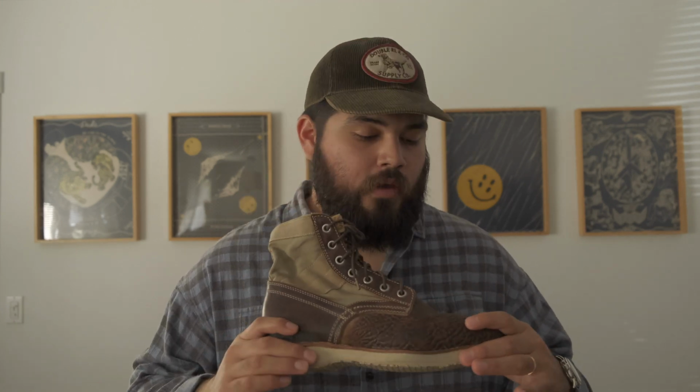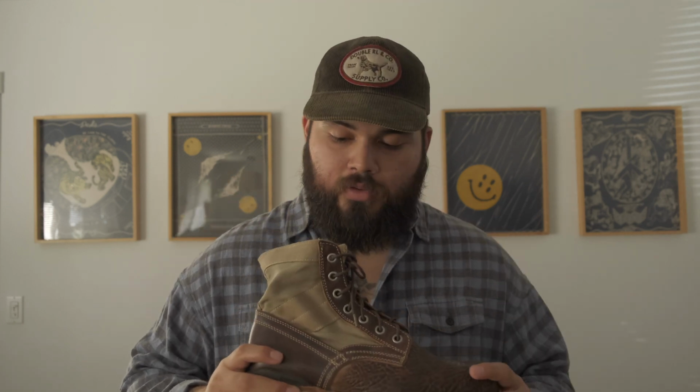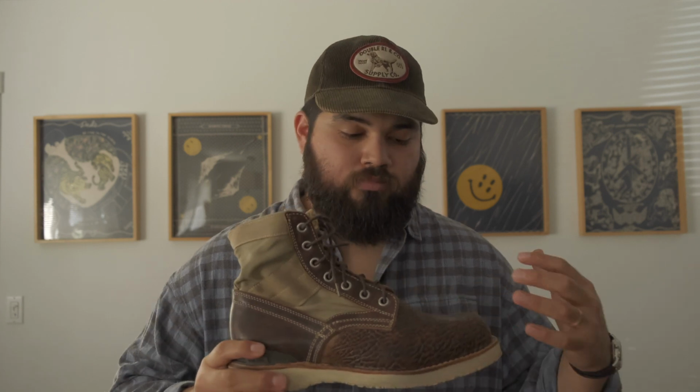Much like the VIRGIL, this boot had virtually no break-in. The toe box is a lot wider than the VIRGIL, which allowed ample room for my feet to swell throughout the day. And while most people size down on these, I went true to size. Not to say that sizing is an issue, but you definitely feel the extra room in the toe box area. I typically wrap the laces around the boot to kind of secure them a bit more in order to get a truly solid fit.